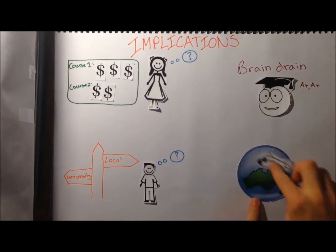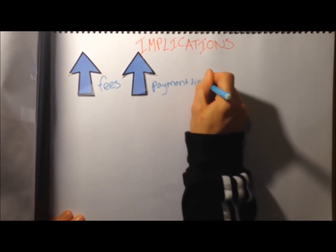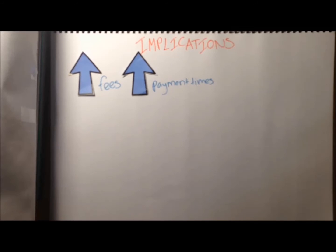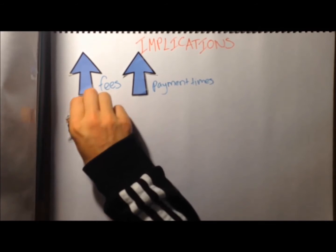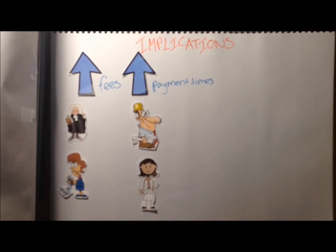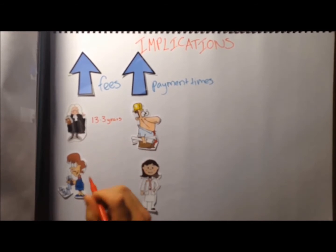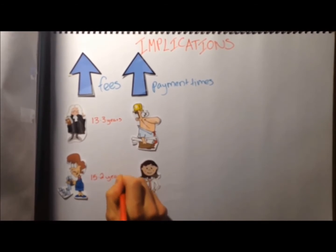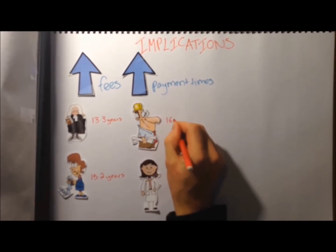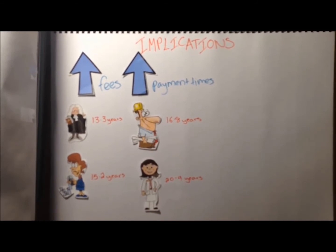Increased fees means increased repayment times. The average repayment time for a student loan is 8.2 years. However, some specialist degrees take even longer. On average, solicitors take 13.3 years, accountants 15.2, engineers 16.8, and doctors a massive 20.9 years. Many students doing these degrees have no choice but to borrow. Is this fair on them?